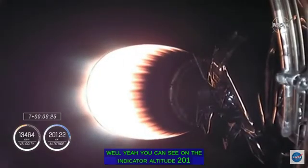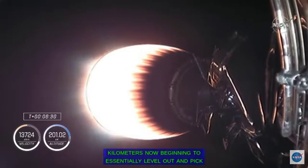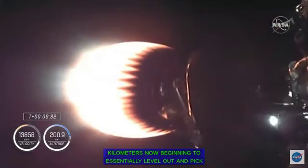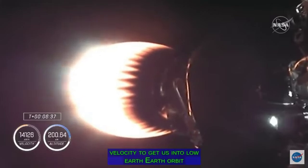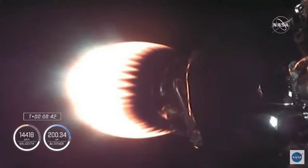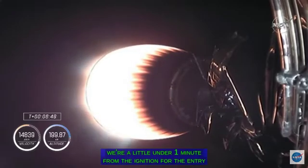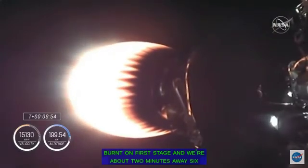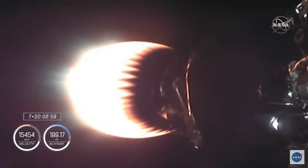And Leah, you can see on the indicator altitude, 201 kilometers. We're now beginning to essentially level out and pick up velocity to get us into low Earth orbit. We're a little under 1 minute from the ignition for the entry burn on first stage. And we're about 2 minutes away. Dragon SpaceX, trajectory nominal. Copy. Nominal trajectory.